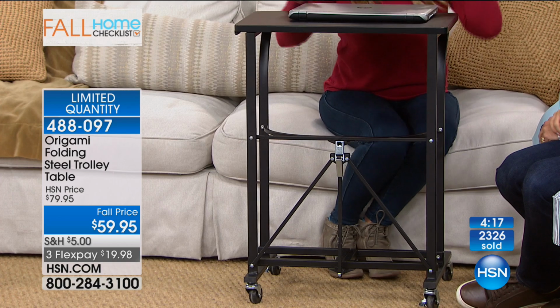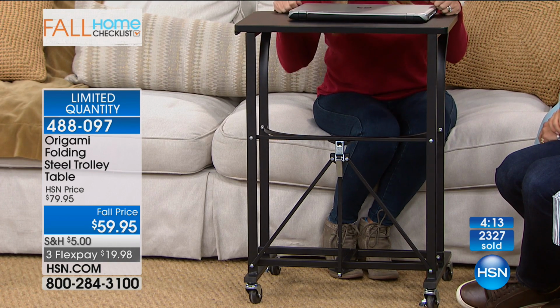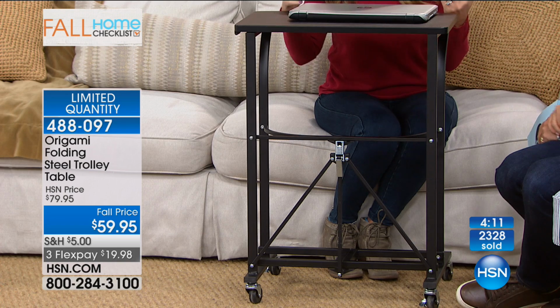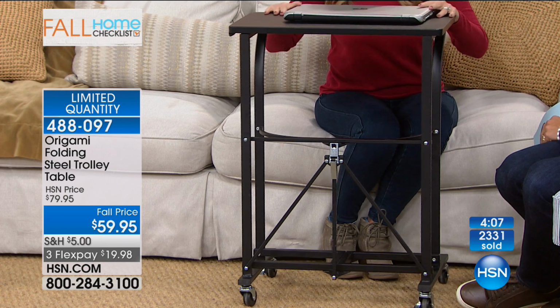Well, I love the fact, I'll tell you when it comes in handy with me, Christmas card writing season. Oh, yeah. I can literally pull this right up to the couch. How about gift wrapping, too? Gift wrapping. It gives you that extra workspace, and again, on wheels.